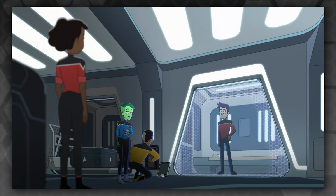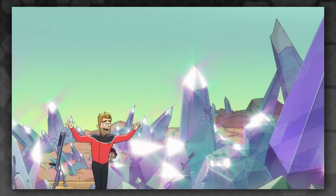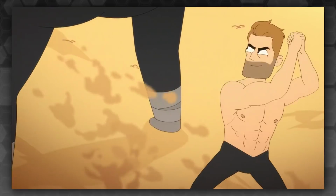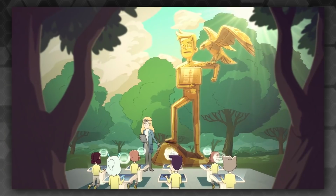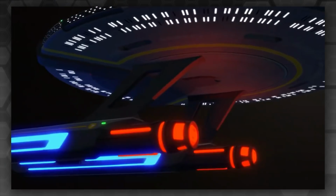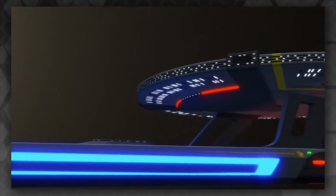And if you've not checked out Star Trek Lower Decks and you're a fan of kind of irreverent comedy, drama, science fiction content, even if you're a hardcore Star Trek canon purist, you might be pleasantly surprised by how much this show pays attention to that sort of thing. Either way, we definitely have the show to thank for some awesome new ship designs.